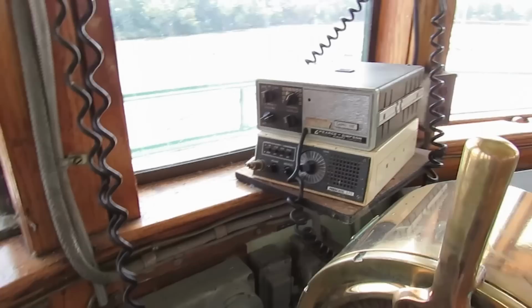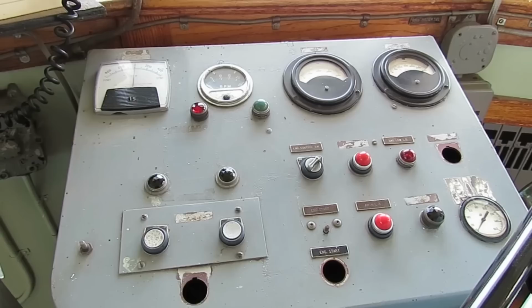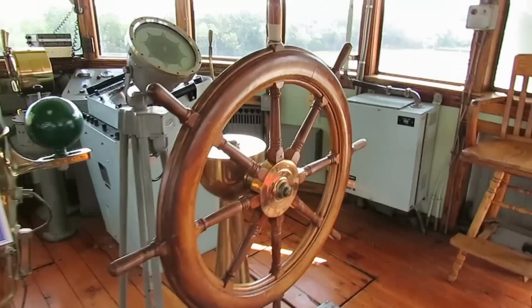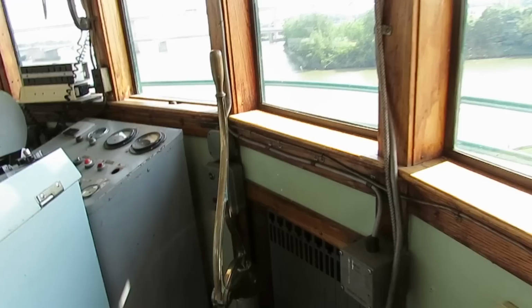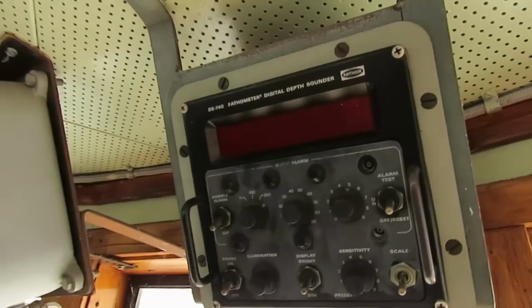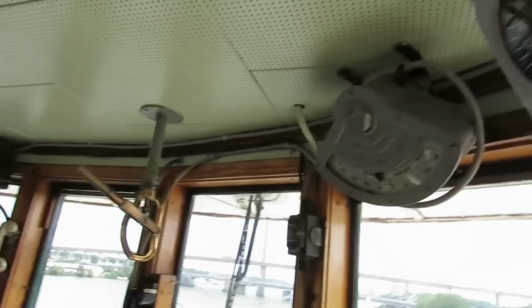Wireless. This is your engine remote control or engine telegraph. I'm guessing maybe this is the ship's horn. Kind of has that look. Or maybe it's that.